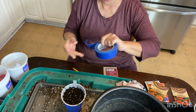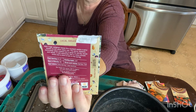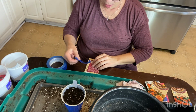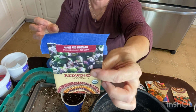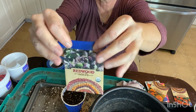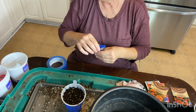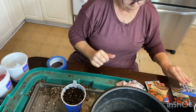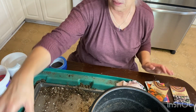This I'm going to have to fold over because I tore part of the lip off of the package, which is not a big deal. I'll show you what I do. I take the tape because it is wide, and then I just flip it over like that. Especially since these seeds are so little, you don't want them to fall out. Okay, so that takes care of that.